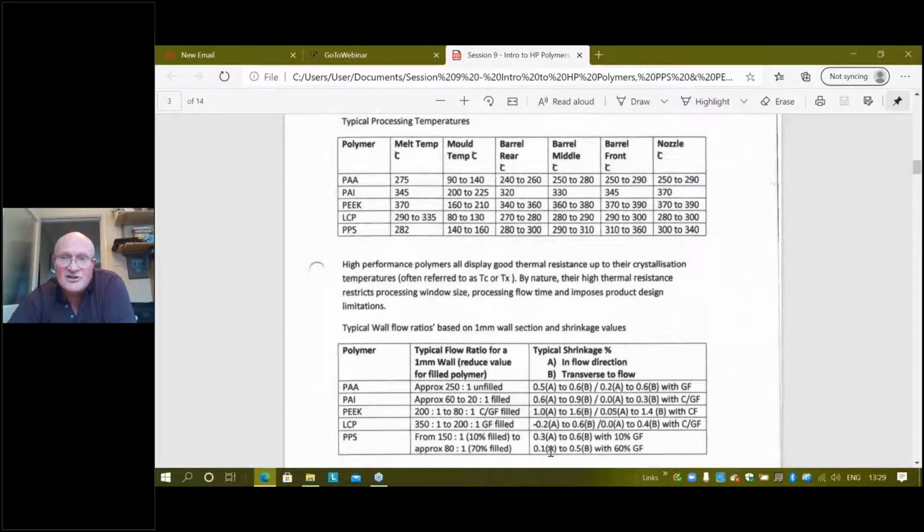the shrinkage ratio. So at 60% glass fiber loaded PPS, which is not uncommon, the A shrinkage in the direction of flow drops to 0.1 and 0.5 in the B direction. So it can stick quite hard in the direction it's flowing. So when you're designing with these high performance polymers, you have to put adequate draft angles, particularly in the flow direction and particularly in the cavity of the flow direction that you're filling.